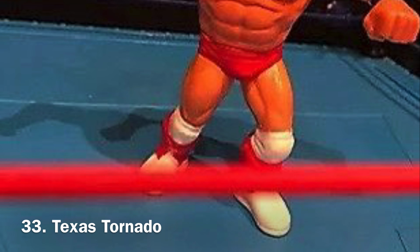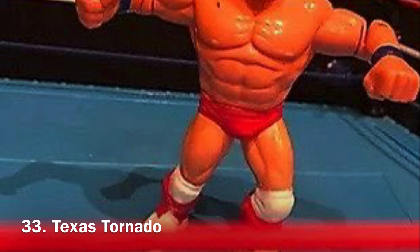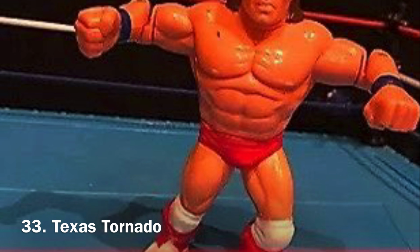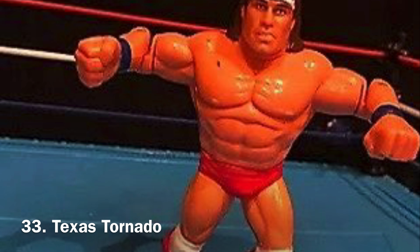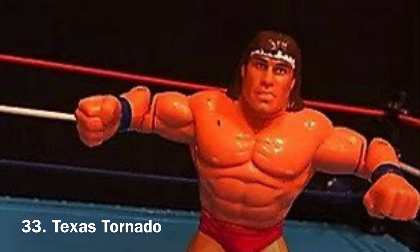Number 33, the Texas Tornado Kerry Von Erich was released in 1992's Series 3. While the figure itself was fairly plain with red trunks and white boots, the signature move was the Texas Twister Discus Punch, which actually worked.